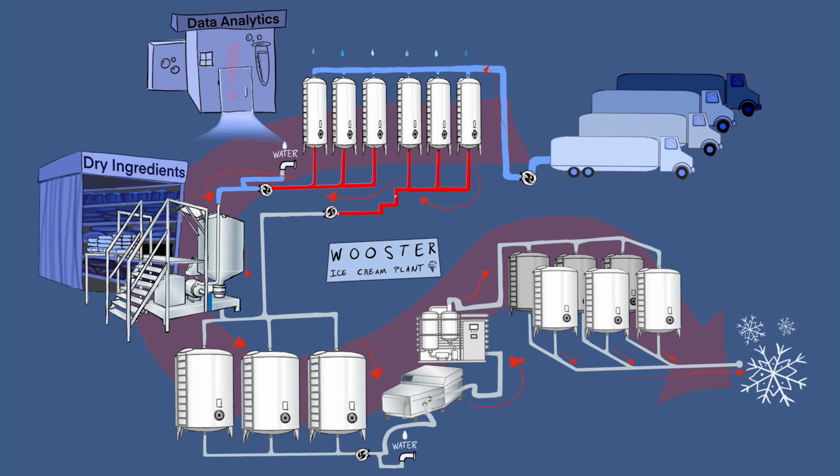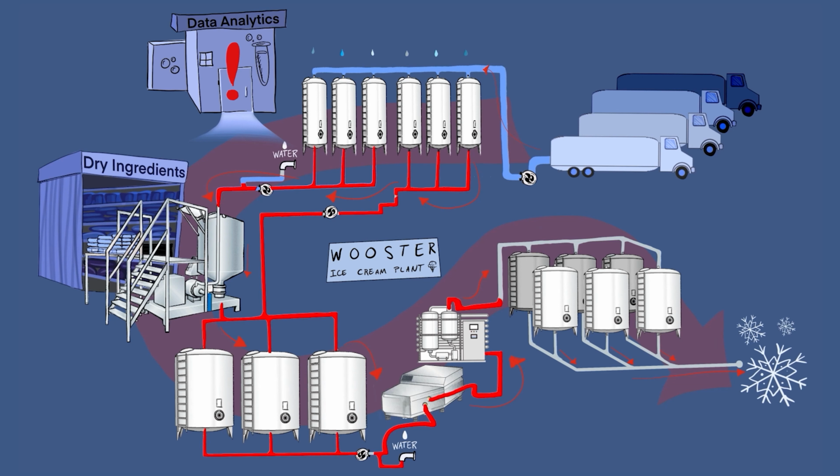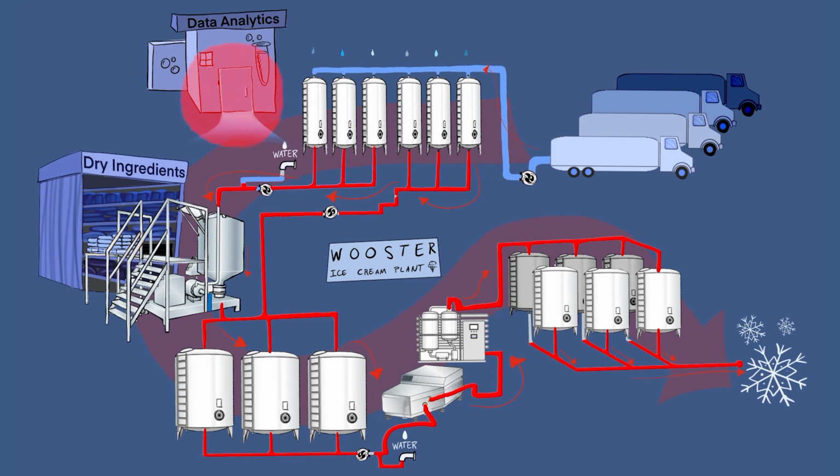This is a costly mistake, because the recipes may not be adjusted to take into account the changed ingredient fat content. The problem may not be found until the finished product is analyzed by the lab and it is found to be out of specification. This is an expensive error.